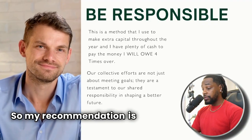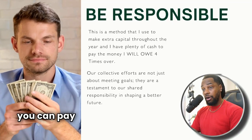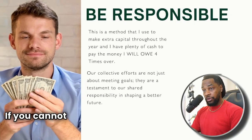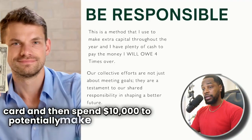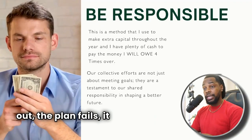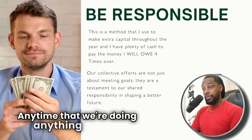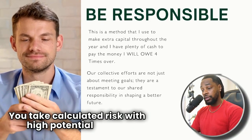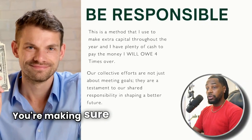So my recommendation is if you're looking to use business credit to make money, you need to make sure that you can pay off whatever balance you're using and it would not be any strain on you to do so. If you cannot do that, don't get a $10,000 business credit card and then spend $10,000 to potentially make money, but you do not have the means to pay that back if for whatever reason it doesn't work out, the plan fails, it takes longer than what you can feasibly afford. Don't do it. I'm not recommending that. Anytime that we're doing anything on this channel, I'm always recommending you be responsible. You take calculated risk with high potential upside with very minimal risk to the downside, or at the very least, again, you're making sure that it's very calculated.